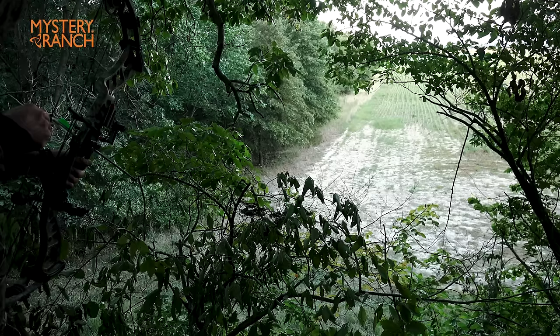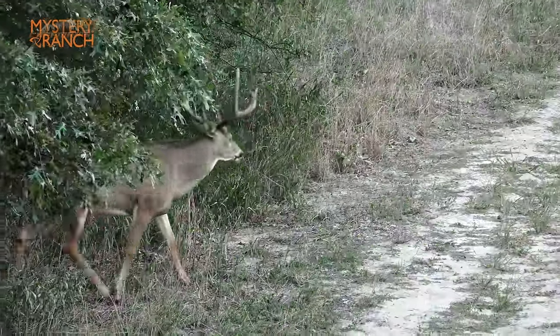Rolling into the 2018 season, I started the season off with a bang as I harvested that buck we call Misfit, which was one of the bucks that I witnessed fight on that plot the previous year.